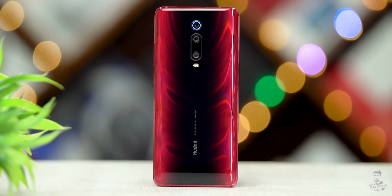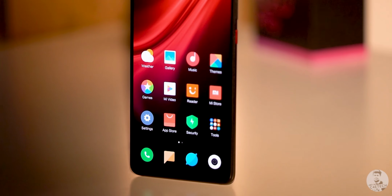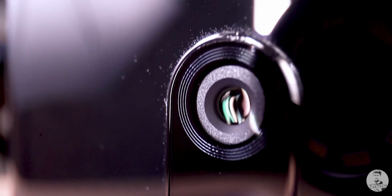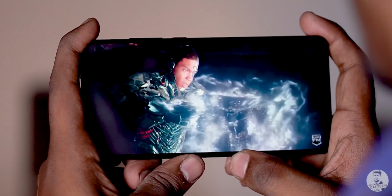An all-glass build, a pop-up camera with a stylish LED. And you know what that means, right? We get an uninterrupted all-screen AMOLED panel, which you can't even find these days, even if you're willing to pay over a lakh. And the optics are really good. The K20 Pro can back up its good looks with solid optics and specs, of course. It's great on the battery front too, with a 4000 mAh solid battery.